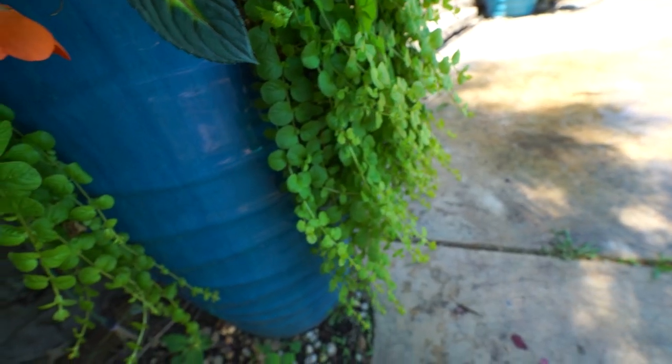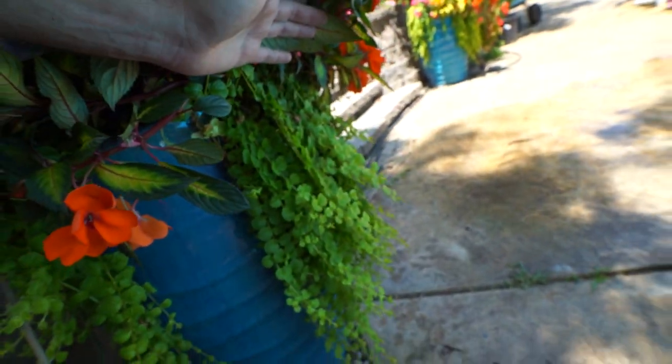I have the Creepin' Jenny over the front, which has done a ton of growing. I mean, look at that. They're nearly to the ground. Those are almost 40 inches long from the top all the way down.